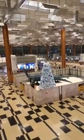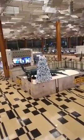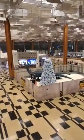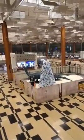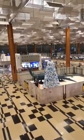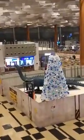Hello. Today we are at Changi Airport Terminal 3. This is the first look at the Christmas decoration, the dinosaur theme. It's supposed to be a surprise.